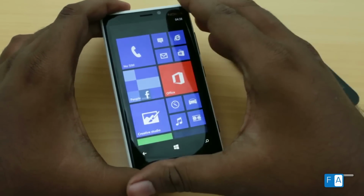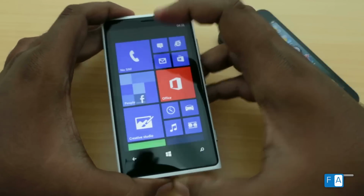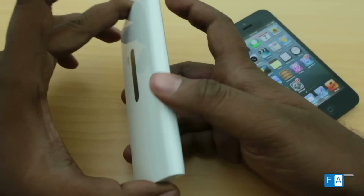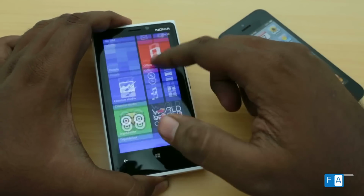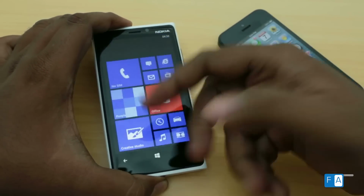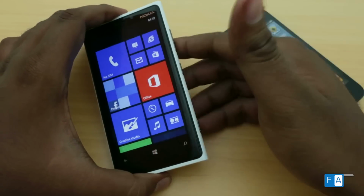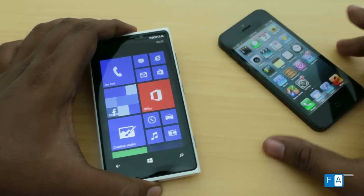So on the front you have just the glass which goes onto the sides, and the top and the bottom are flat. So that's basically Nokia's design, and it's pretty much very nice looking. And even though it looks a lot familiar, like the Nokia N9, the Lumia 800, the Lumia 900, it still feels good, but not as fresh as it was.